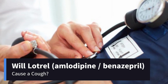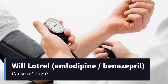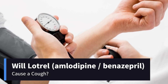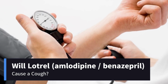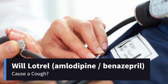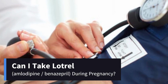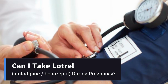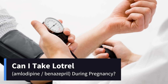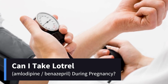Can I take Lotrel, Amlodipine/Benazepril, during pregnancy? No, Lotrel, Amlodipine/Benazepril, should not be taken during pregnancy. ACE inhibitors like Benazepril can cause serious harm to an unborn baby, including impaired kidney development and other potentially life-threatening complications. If you are pregnant, planning to become pregnant, or suspect you might be pregnant, consult your healthcare provider immediately. They can recommend safer alternatives to control blood pressure during pregnancy.